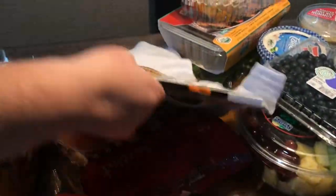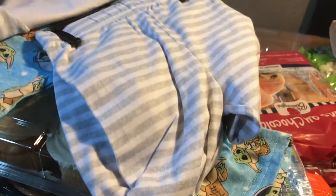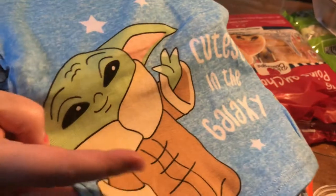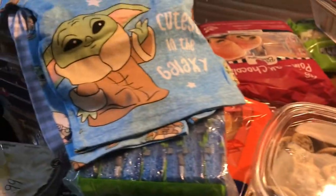They are Baby Yoda. I thought size 2, even though he's in 18 months. They glow in the dark. There's two sets of them, and he'll probably just wear them all over. It's $14.99.